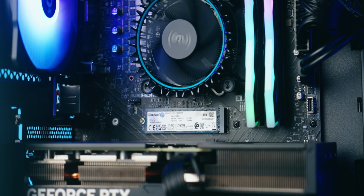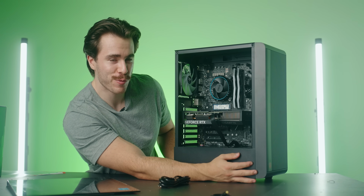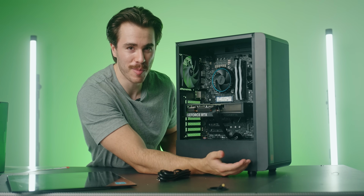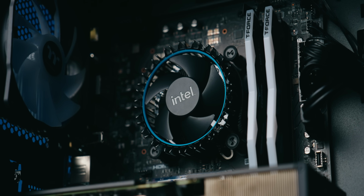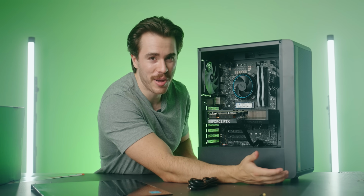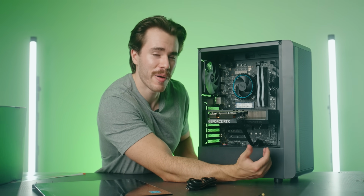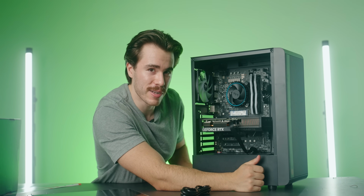We are given a 1 terabyte M.2 SSD, which is okay. That will be enough, but I would have liked to have seen something that is bigger, like a 2 terabyte M.2 SSD, but I can't be too picky about that. And then the i5-14400F, despite what you may think, is actually gonna be enough for this Intel stock cooler. Either way, you won't be able to overclock it, so the temperatures for the CPU in the system, I think, should be pretty stable, considering we're given 4 total case fans in this PC.